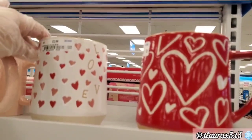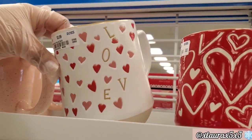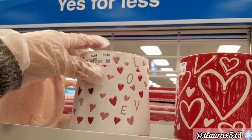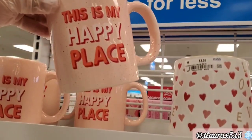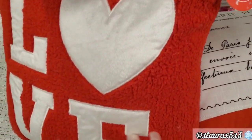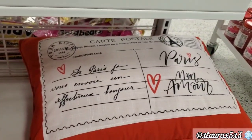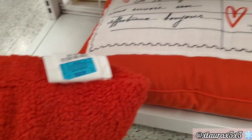These are priced at $3.99. I did find some pillows that day. This one is priced at $9.99, and this one is priced at $10.99. I'm sure all of you are done with your Valentine's Day decor.